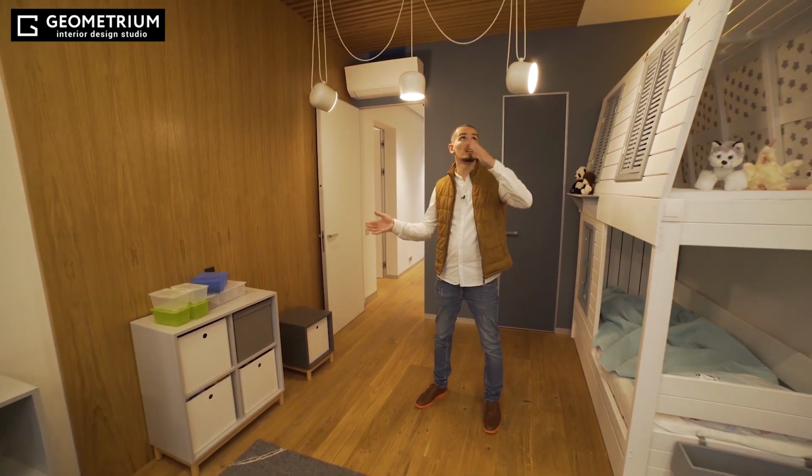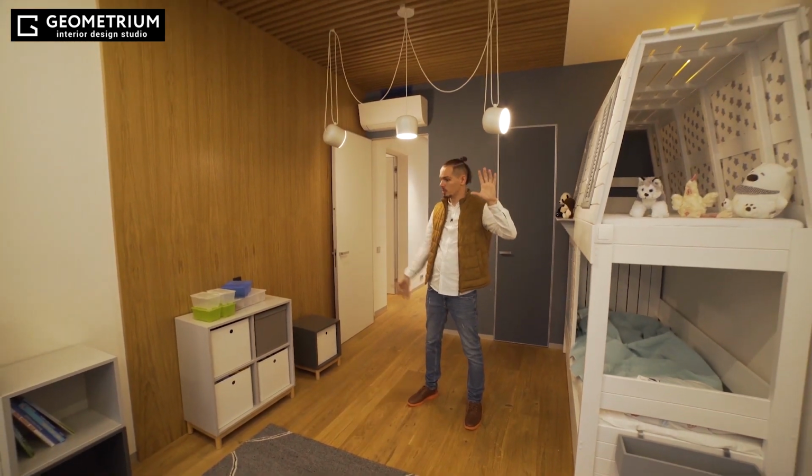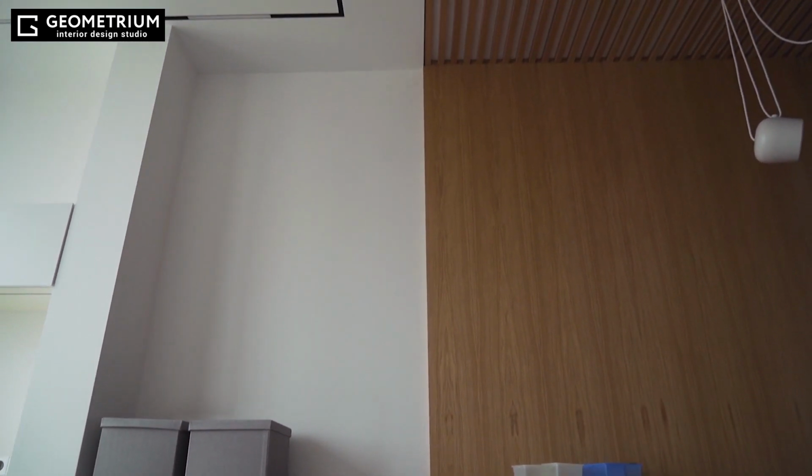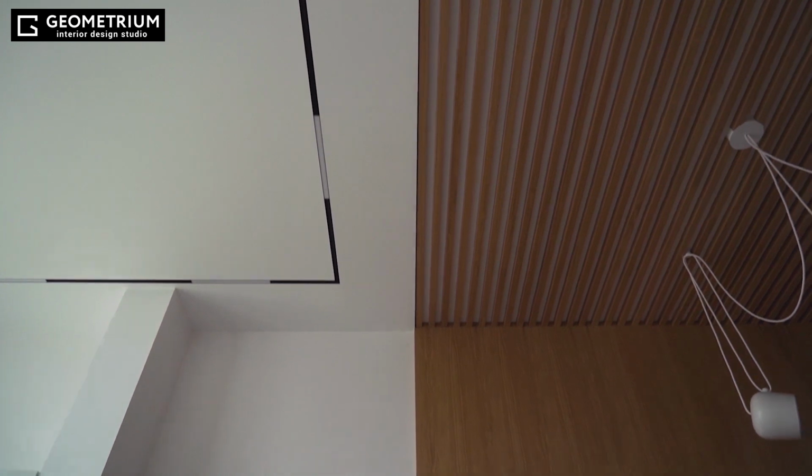Here, we can see that our space is divided into several parts. This is to say, we especially emphasized the bedroom area with this warming wood. In doing this, we were able to encapsulate the space a tiny bit, which resulted in having a wave on the ceiling with slats.